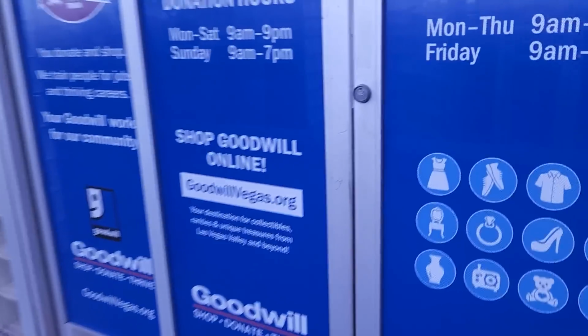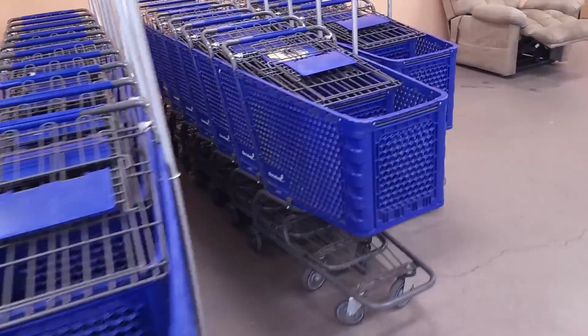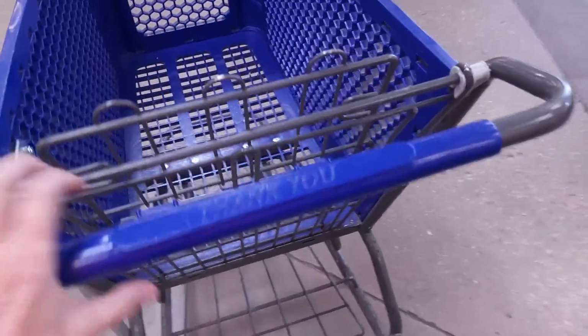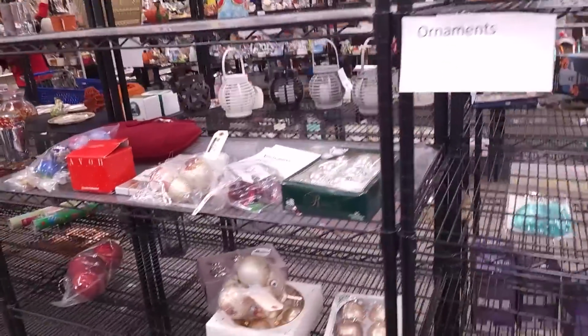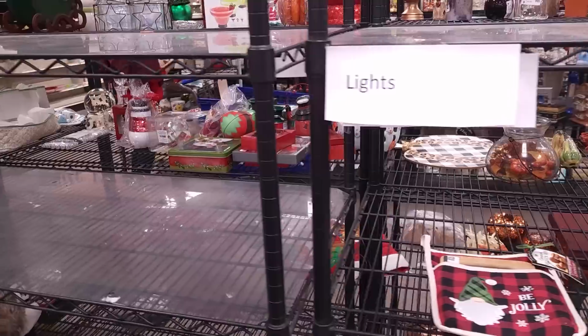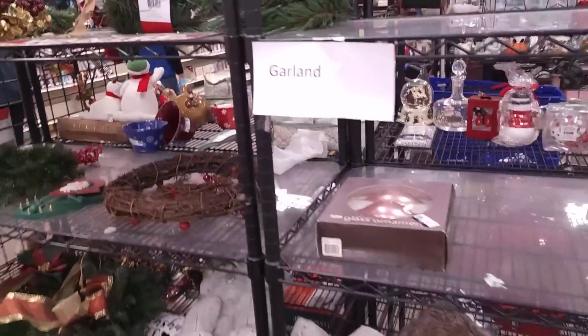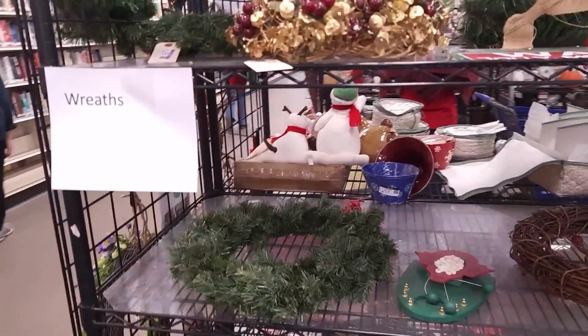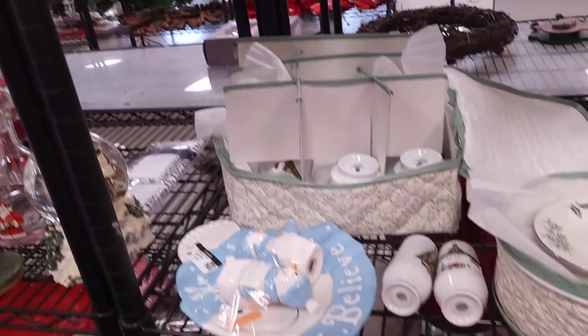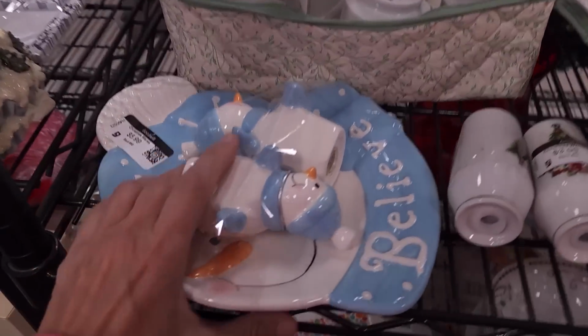But you know the first thing we have to do, the very first thing, is pick out our lucky cart. This side did well for me last time. Let's go with that one. And gray is our new color. So we have a clue as to what's going on these shelves. Ornaments, lights, garland, and wreaths. Welcome to the Christmas season. All right, I guess we're digging into the Christmas side first.